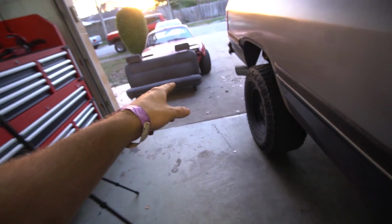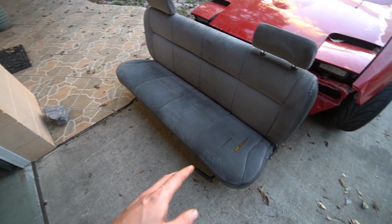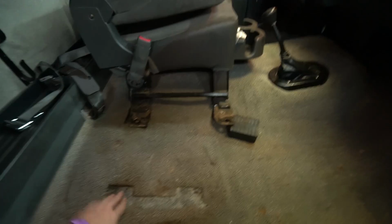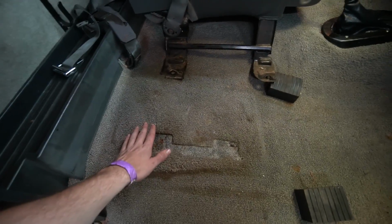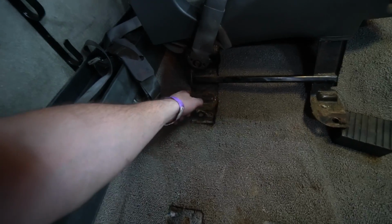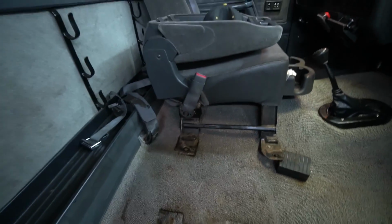So we'll measure the difference on this. That'll give us the idea of the rake. And we want it to be about standard. We know that 3 inches worked. Just imagine this instead of being flat. Just drop the rear down a little bit. You can easily do the same here. Just cut that piece, cut this piece, and weld it back to there.